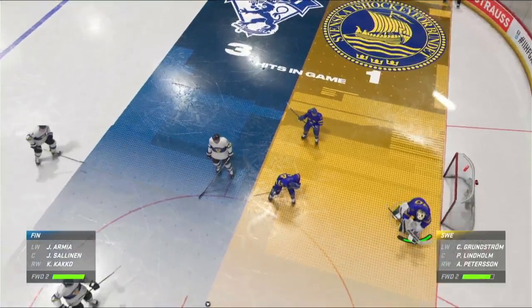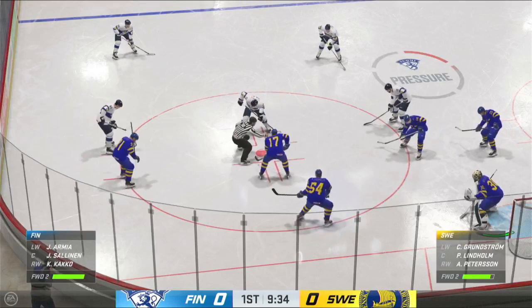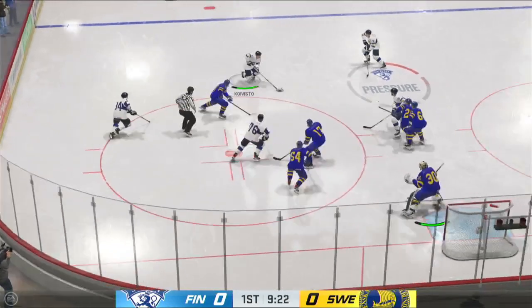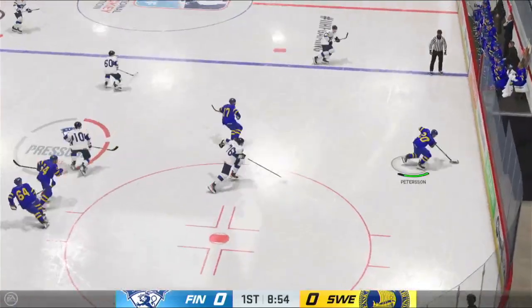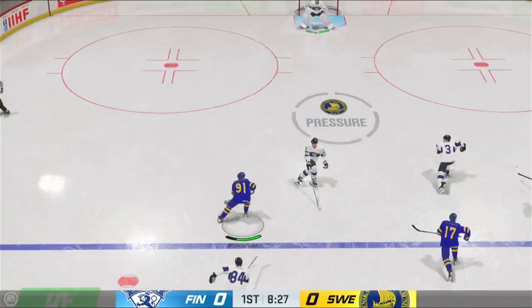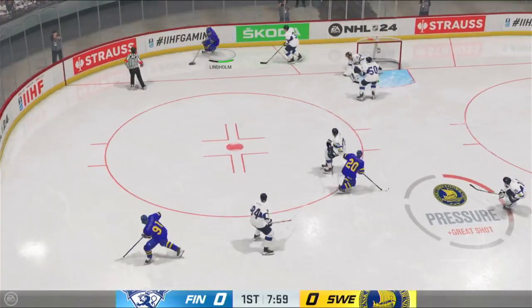More than half the frame has been played here. We've still got zeros on the board. Finland's won the draw inside the offensive zone. Now let's see what they can do with it. Takes control of the puck. And now it's grabbed by Lindholm. Moves the puck along the half wall. Stopped with ease.